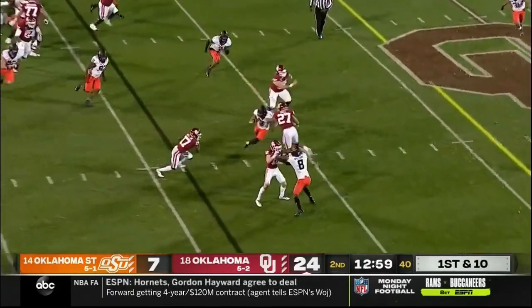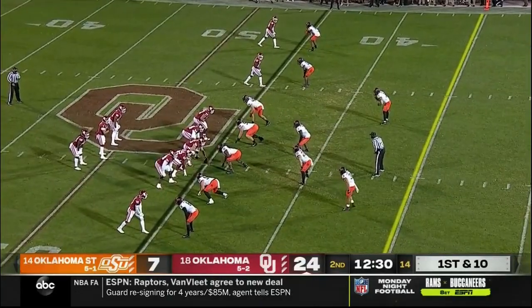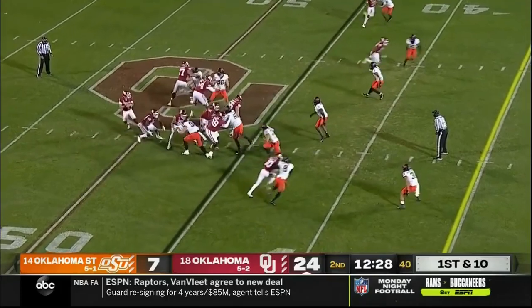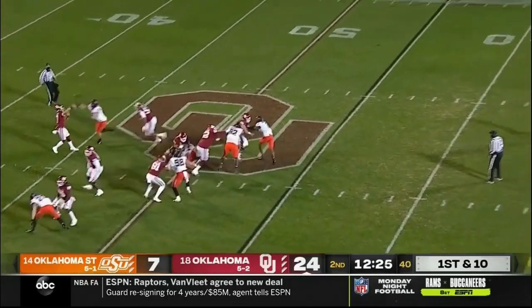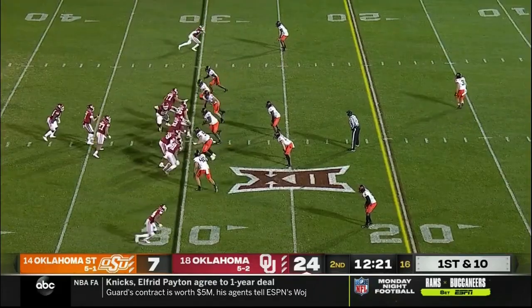Looking to throw on first down. Mims again in space. Ooh, he's averaging almost 17 per catch coming in. Again, first down, play action. Rattler back pedals, lost downfield. I think he'd be losing it.